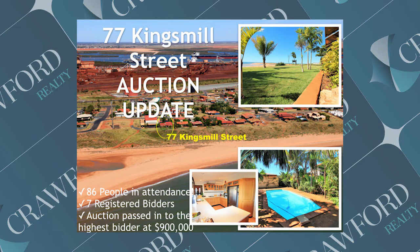Absolutely. So just on a reflection of that auction, as Claire mentioned, 86 people signed in at the gate to that property. We had 7 registered bidders, and the bidding was closed down and passed in at $900,000 to the highest bidder, and we're still working actively with the 2 active bidders on that property. However, it remains for sale now, but I'm not sure for how much longer.